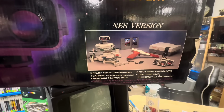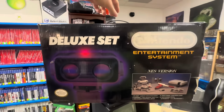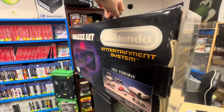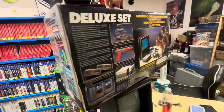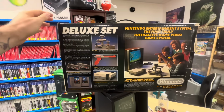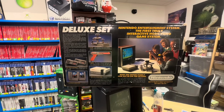Now, I have shown these two grail items from the Retro Realm before in previous episodes, but if you've missed them, I don't want you to miss out, because check this out. The Deluxe Set NES console with Rob the Robot, the Blaster, 2 controllers, 2 games. This is a thing of absolute beauty. Yes, not PlayStation related, but any gamer can see this is a thing of absolute beauty and a grail item for anyone's collection.